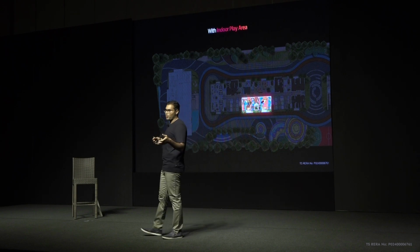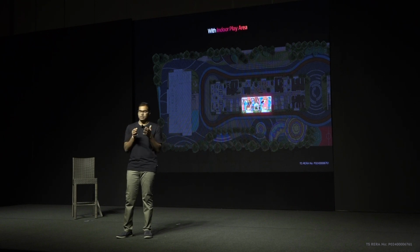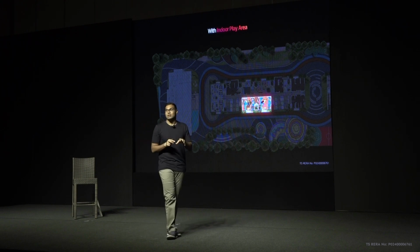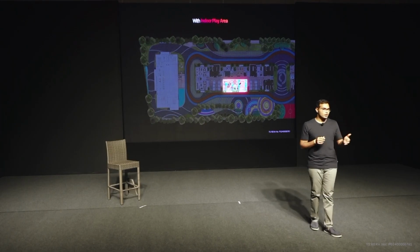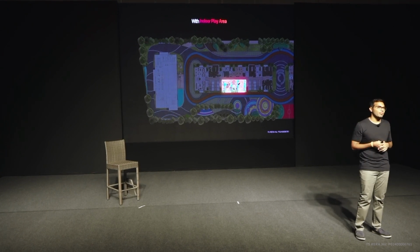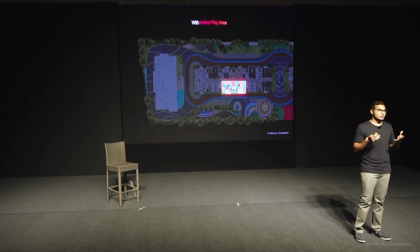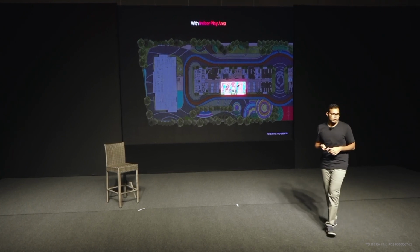End of the day, it's not just about giving the space. We need to give the space and we need the right service provider. Ultimately, the consumer consumes the service, not the space. So we are in talks with several top crèche providers to come and operate this. Hopefully we'll be able to come up with that announcement maybe in a couple of quarters.